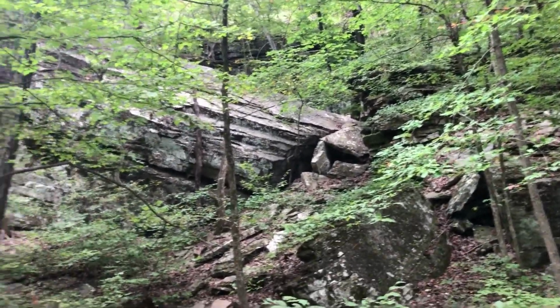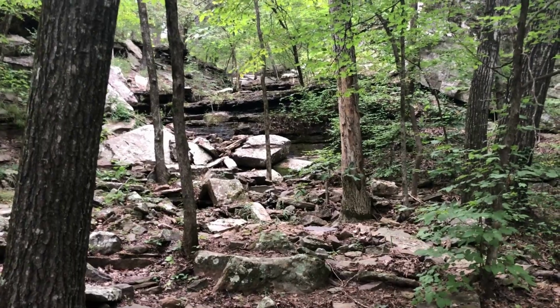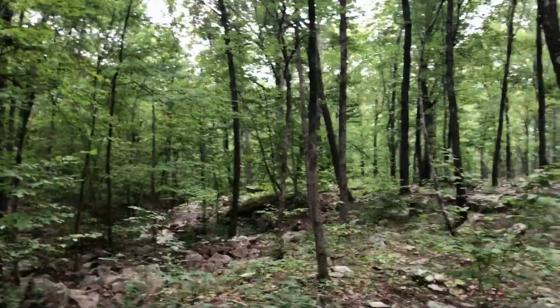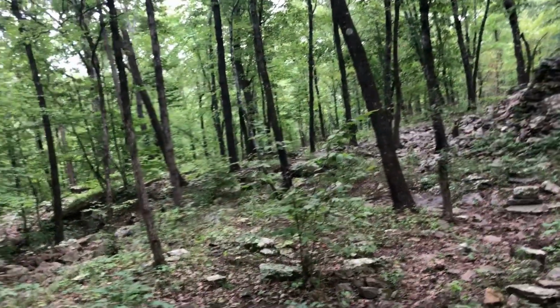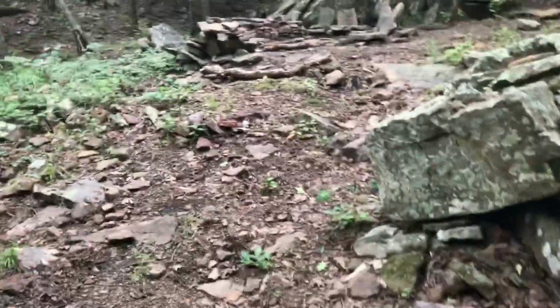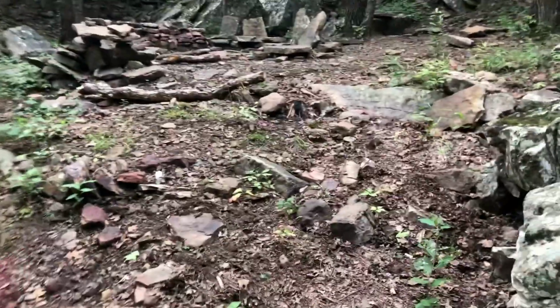It's just some beautiful, beautiful scenery here. That would be a waterfall, I'm assuming. I bet it is in the spring after all the rains. Very rocky terrain, but beautiful. Okay, more to come.